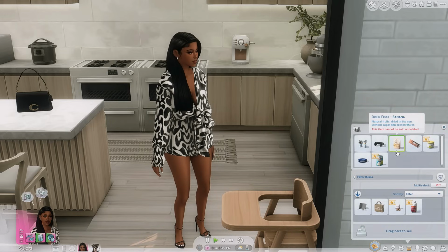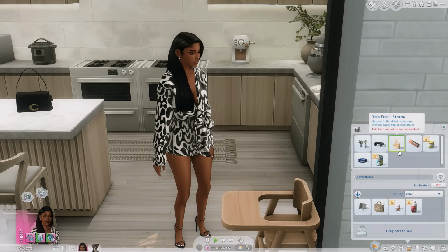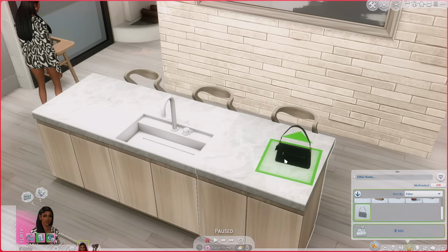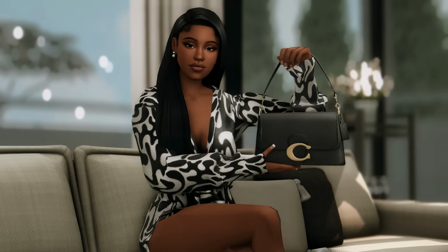So this is so perfect for your Sims, especially if you do a lot of family gameplay. This really truly is going to be a mod that I'm going to use so often. But these are all the functional items I'm going to be putting in my Sims bags.